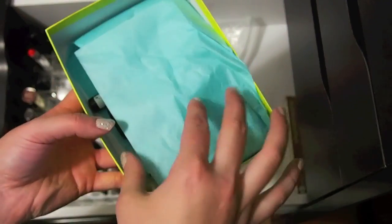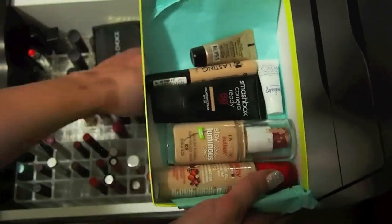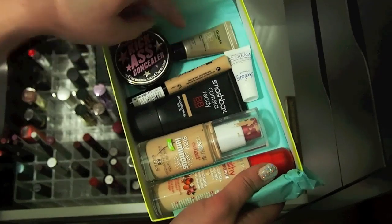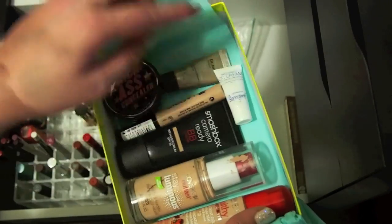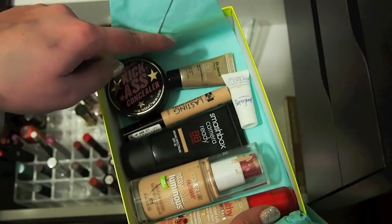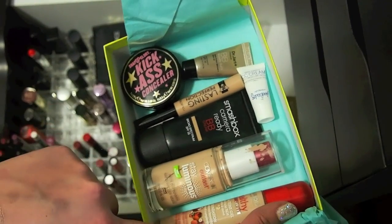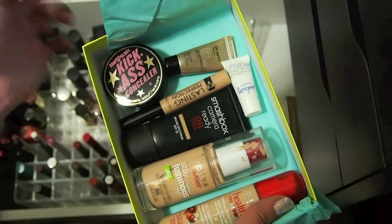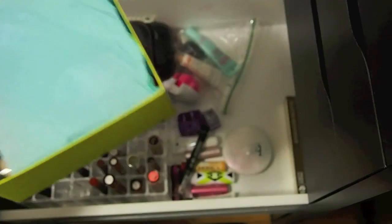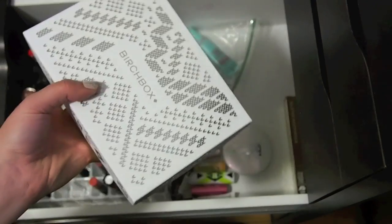And in this Birchbox, I have foundations. So I'm gonna throw this concealer in here actually too. I have this darker BB cream, a CC cream from Supergoop, a concealer from the UK, my Smashbox BB cream, CoverGirl Stay Luminous, and my other Healthy Mix serum. So I will put these back. This is just kind of my backups. I will go to here when I need another foundation.